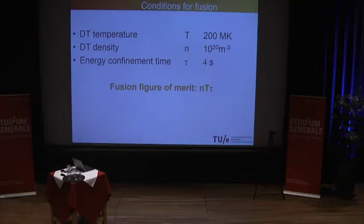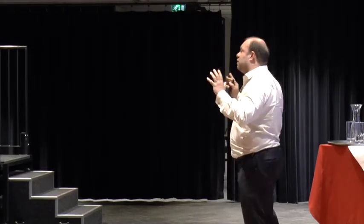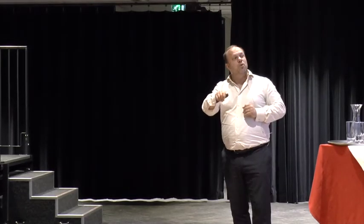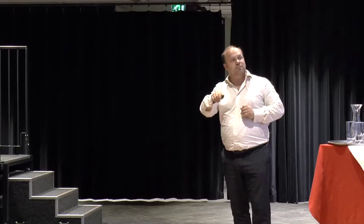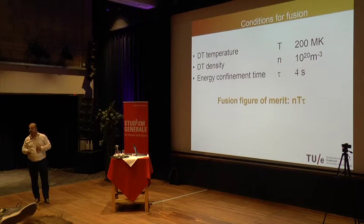First and foremost, we want to have a high temperature of our fuel. 150 million, 200 million degrees Kelvin. Now you think that that's hot, but let me reassure you, that's not the problem of fusion. When I was working at JET, I could produce discharges with a core temperature of 400 million degrees already in JET. So that is not the problem of fusion. It becomes complicated if you also want to have the right density. And the right density is, in this case, in the order of 10 to the 20th particles per cubic meter.